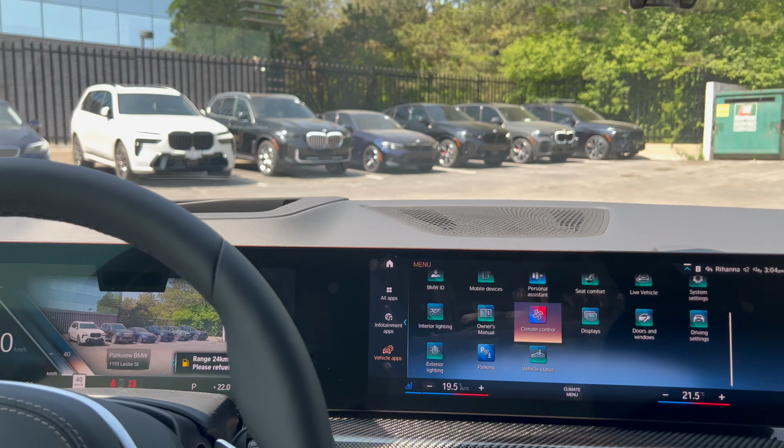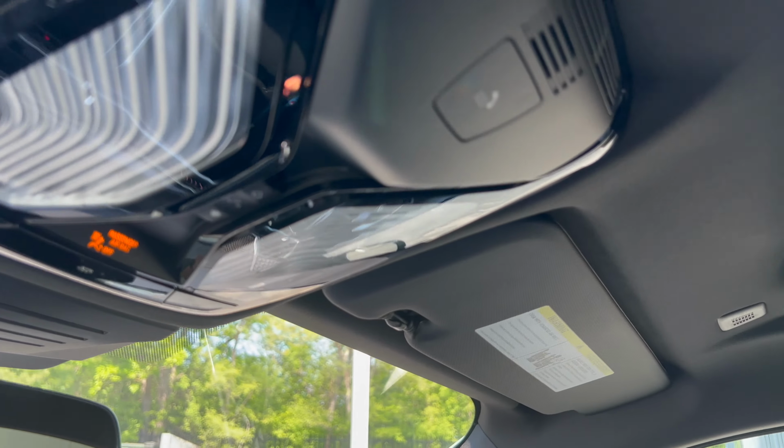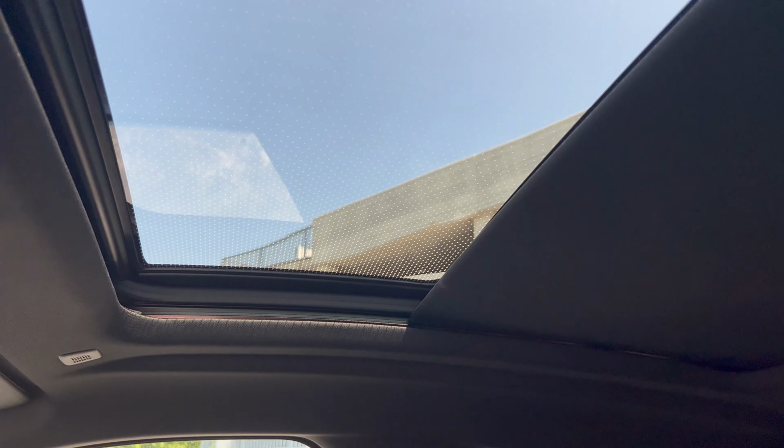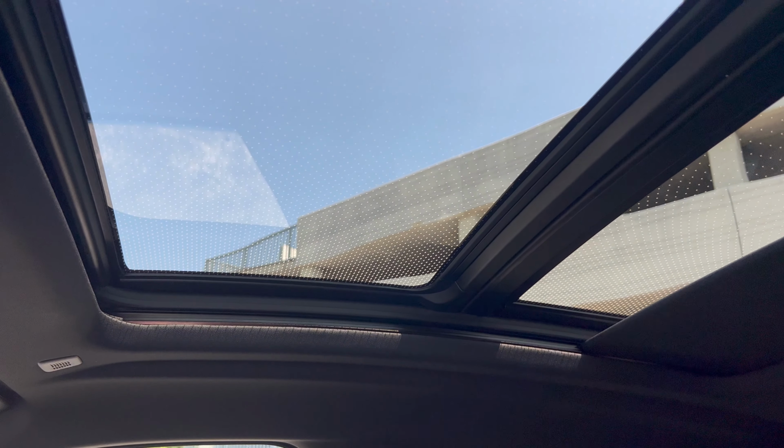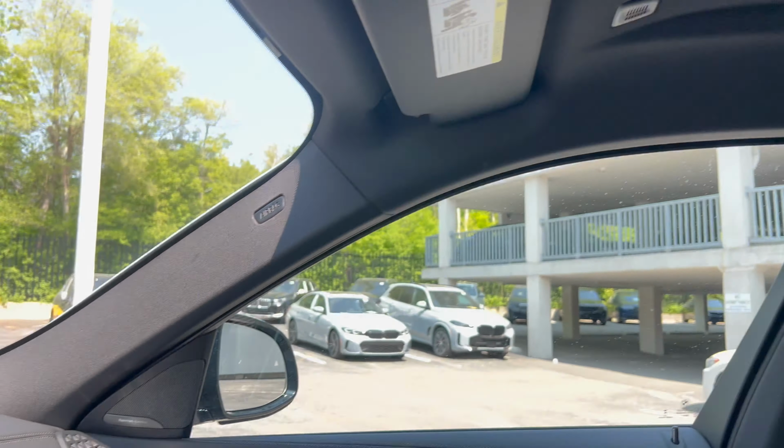The last thing to show you guys up at the top here is the sunroof control. Give that a click back. There's sunshade. You see all those little white dots? Those are all part of the ambient lighting. So if it was nighttime, those would be matching the ambient lighting color.